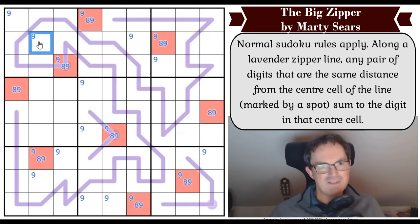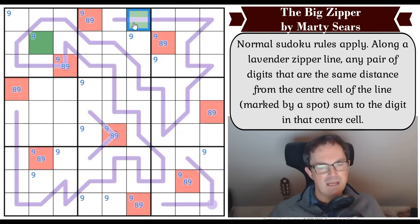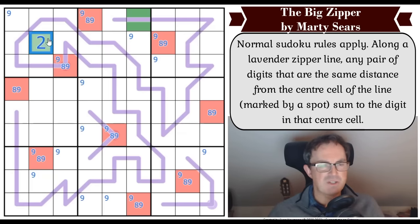The question is, where is that digit in row one? And the answer is we don't know. But the answer is somewhere in this string, isn't it? Let's just pick a cell. Let's say it's there. Now, what does that mean about this digit? Well, it means that this digit is the complement of green that adds up to the red digit, isn't it? So let's make this 2, for the sake of exposition. If that's 2, then that's 2. And if this was 9, then that would mean this is a 7.